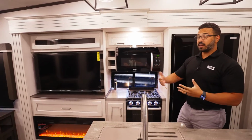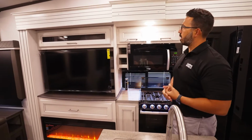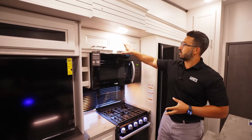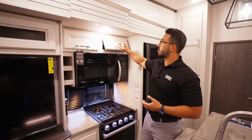As we make our way into the kitchen space here, so to speak, you'll notice a few different things. One is the fact that we have different colored wood. It's a little bit lighter than what we have in the back. I really like what they have done this year. I think it's a great color. You have nice pulls on here as well.